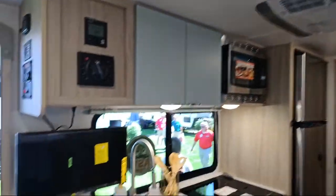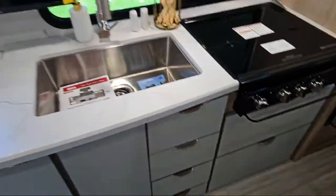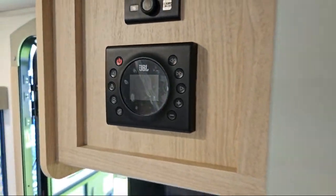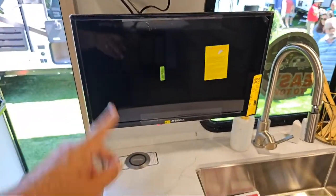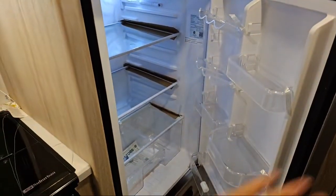AC. Very nice kitchen. Open space. Open layout. Lots of cabinets underneath. Drawers. Convection microwave, more cabinets on top, Truma heating system all year round, your JBL entertainment, a small TV right above the water. I don't feel comfortable about that, but you name it. Again, refrigerator, freezer, very nice size.